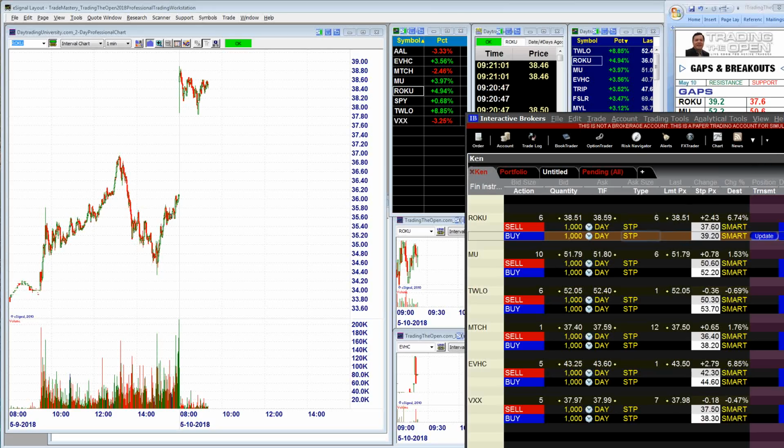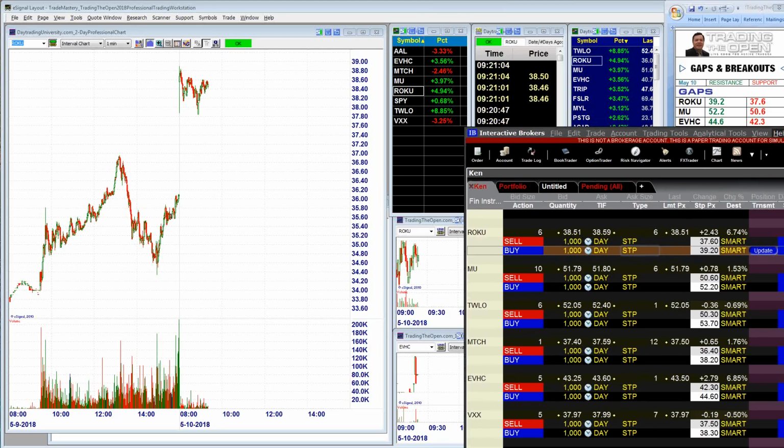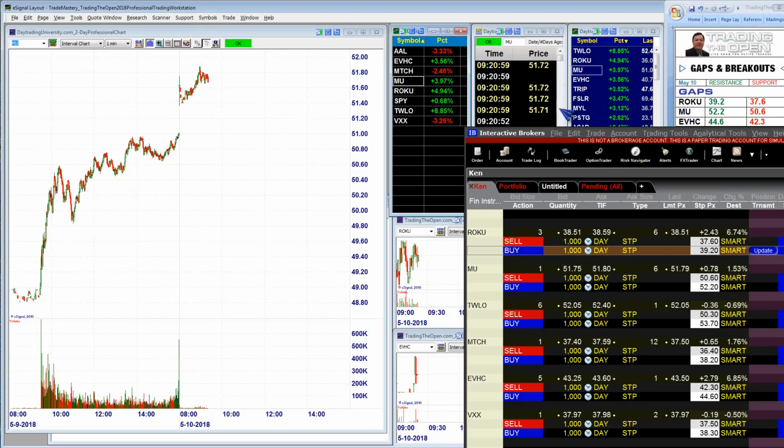Or for example, Micron. The long trigger is 52.20. So you can see I've got a buy 1,000 intraday buy stop order at 52.20 set up. Or the sell order for a short, if that's the one that hits first. I'm likely to tighten it up way up here, but for now we'll put it way down here at 50.6 on loss of the previous day's high. If it collapses and starts to run down, we want to go short at 50.6. You've got a sell 1,000 stop order at 50.6. So that way you've got a bracketed box trading range. It's a good professional approach.